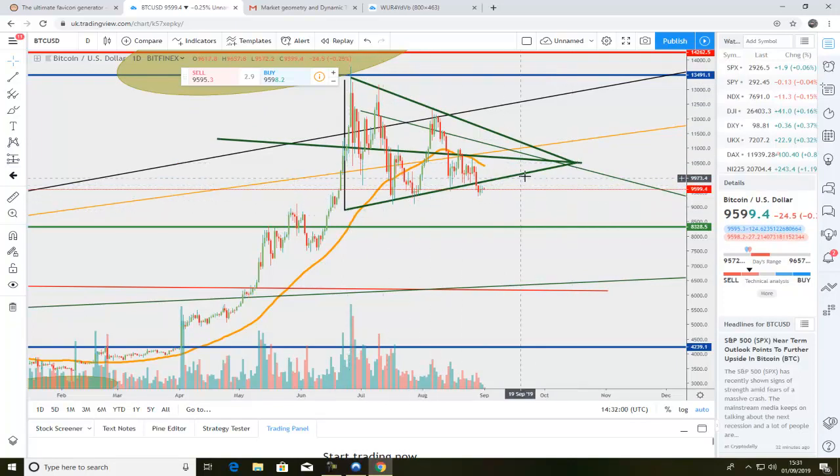So a lower high below this triangle is a higher probability bearish trending setup. A higher low above the triangle is a higher probability bullish trending setup. So we are now talking about a signal. The signal was in place here before to sell. It was also somewhere here to sell. But those who sold it here should be able to take some profit here.